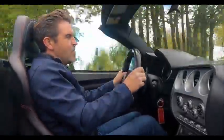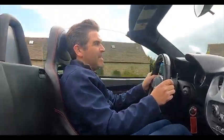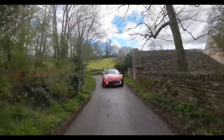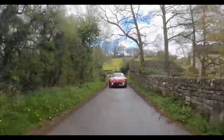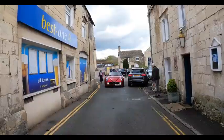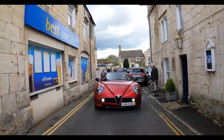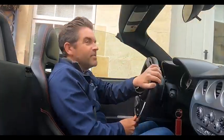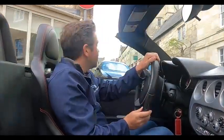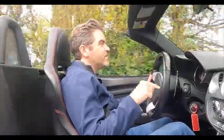You are aware of the width of the car, but it's not scary Lamborghini wide. Having said the car doesn't feel wide, I'm now driving down a track, which the car is the width of. Excellent. Oh my God, are you kidding me? Rare Italian sports car in tiny British village. Oh my goodness. One of the things that many of us still can't get over is the price of this car.